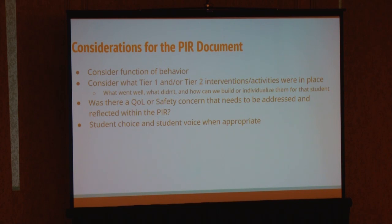Again, you're creating and thinking about interventions and strategies that we can put into place. What better way than to pull the student in and say, okay, instead of picking up that desk and throwing it at me, what can we do ahead of time? Like, would you rather have a table to sit at? And he's like, well, yeah, then I can pick it up and throw it at you too. Okay? But again, so really bringing in this student voice as well.